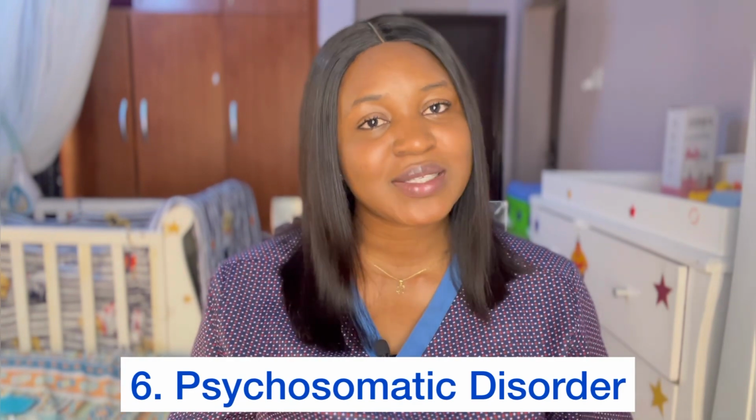And number 6 is psychosomatic disorder. This is a psychological condition. This is when a woman who is ready for a baby or a woman that is suffering from infertility wants to get pregnant so badly that the brain focuses on these symptoms. They wouldn't want to know if it's premenstrual syndrome or if it's ovulation symptoms they are having. They just feel they are pregnant, and after testing they end up feeling discouraged and sad.